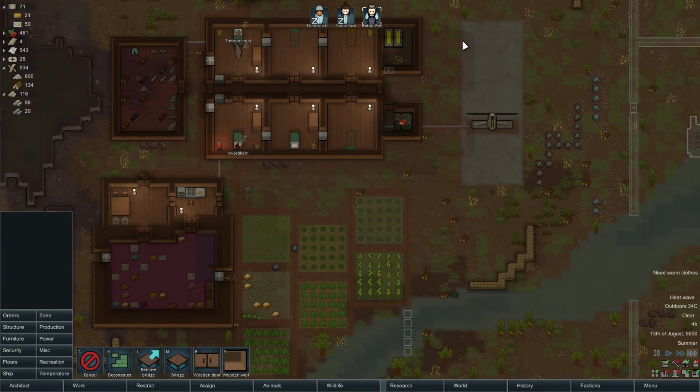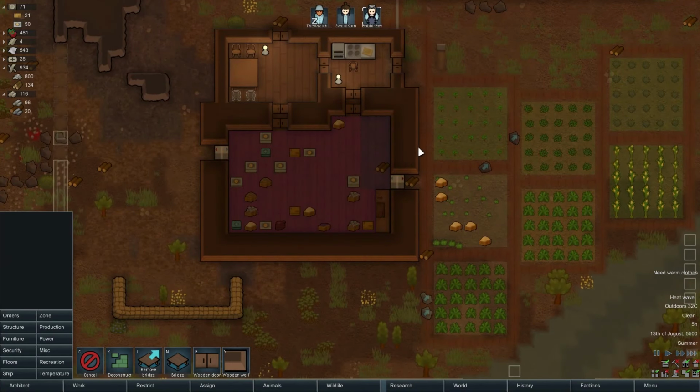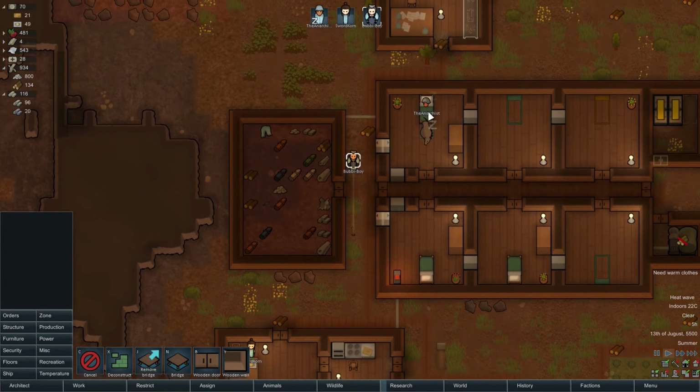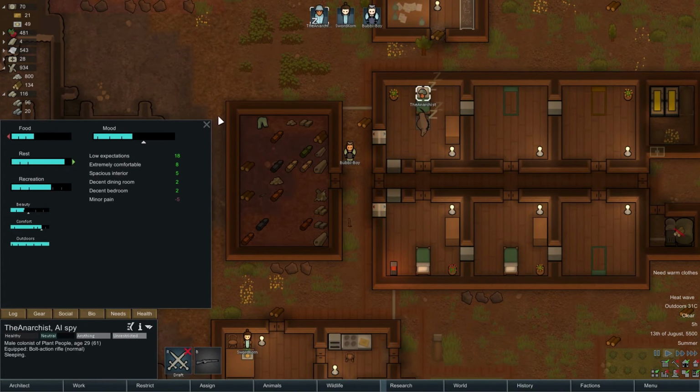So far, our batteries are holding, which is definitely good, because we don't want to run out of power in a heat wave. That would make our stuff spoil quite fast. All right, Anarchist, how are you doing on sleep? Looks like you're pretty good.